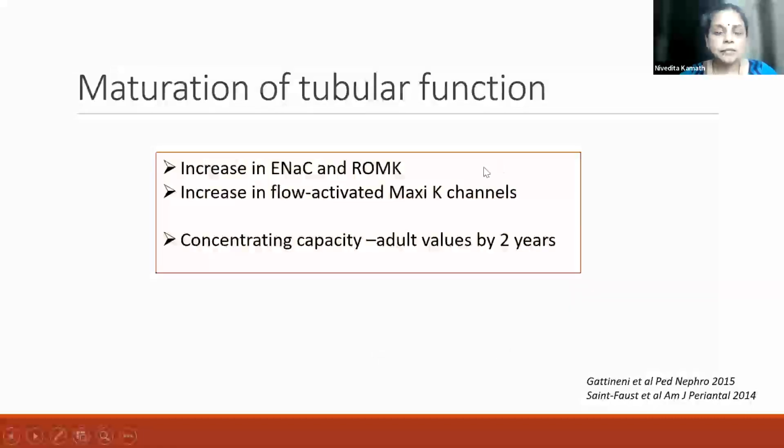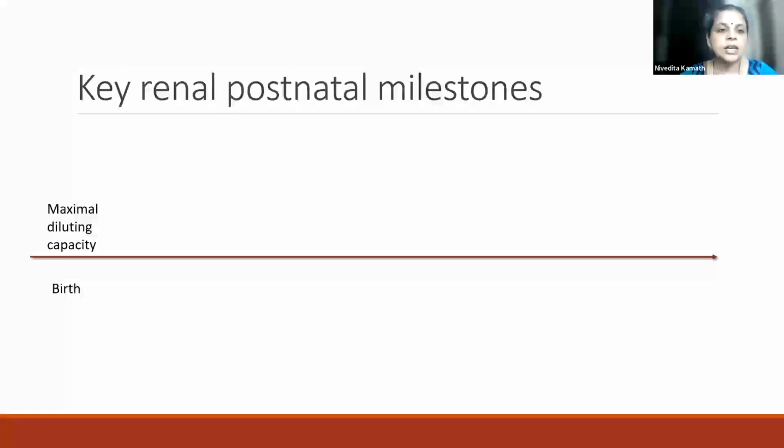So what happens after birth? There is an increase in the number of channels, especially the flow-activated Maxi-K channels, and concentrating capacity is achieved up to adult levels by about 2 years. So we looked at what the developmental milestones are.